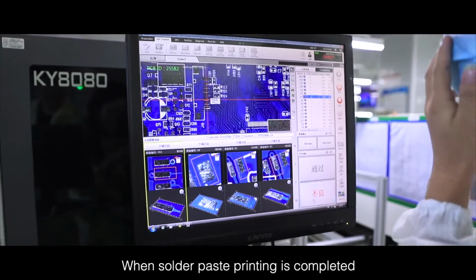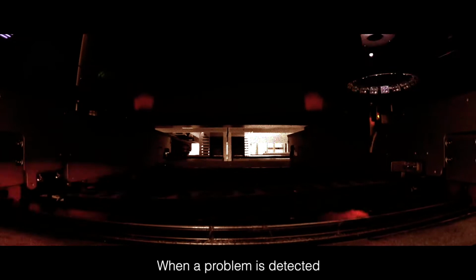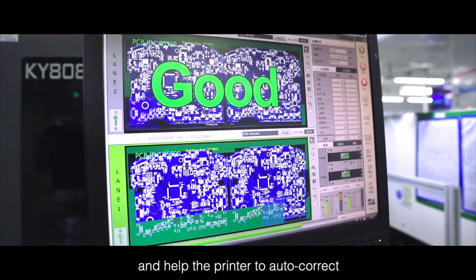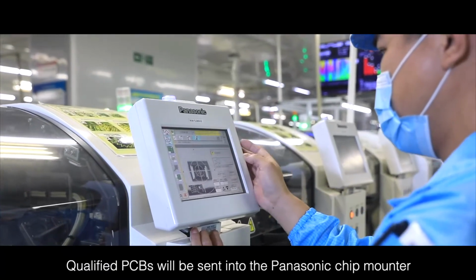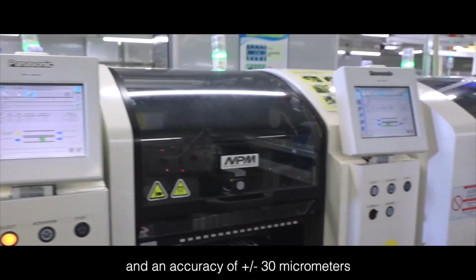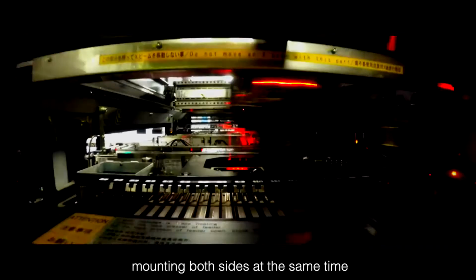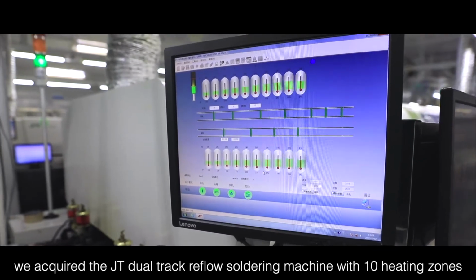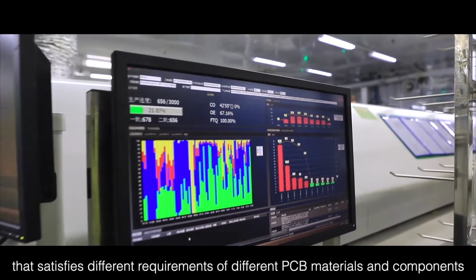When solder paste printing is completed, our SPI solder paste tester will run a quality test on the finished product. When a problem is detected, it can exchange information with the printer and help the printer to autocorrect, ensuring consistent outcome. Qualified PCBs will be sent into the Panasonic chip mounter, which has a placement speed as high as 0.43 seconds and an accuracy of plus or minus 30 micrometers, mounting both sides at the same time. For the reflow soldering process, we acquired the JT dual-track reflow soldering machine with 10 heating zones that satisfies different requirements of different PCB materials and components.